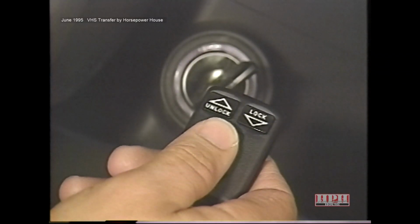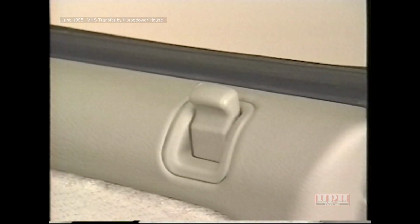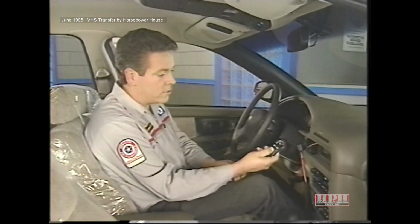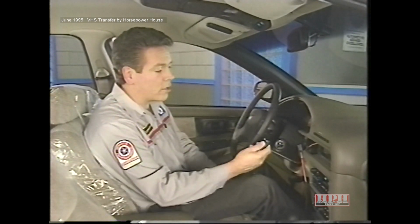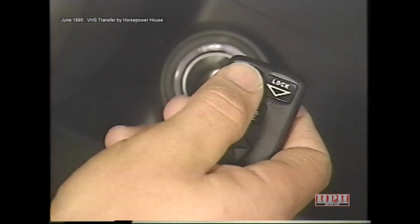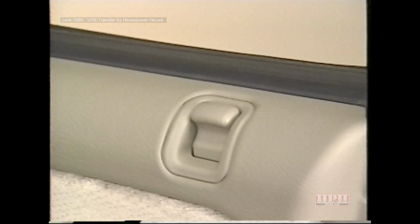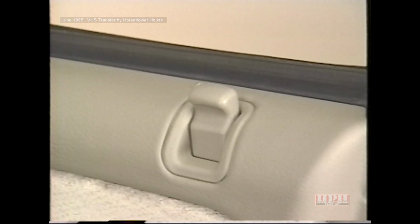Press any button on the transmitter to set the code. The locks will cycle again to confirm programming. If you plan on programming an additional transmitter, it must be done at this time. Simply repeat this procedure with a second transmitter. If horn chirp cancellation is desired, at this time press the lock, then the unlock button in sequence 3 times. The door locks and trunk release will cycle 3 times to indicate that the horn chirp has been locked out.